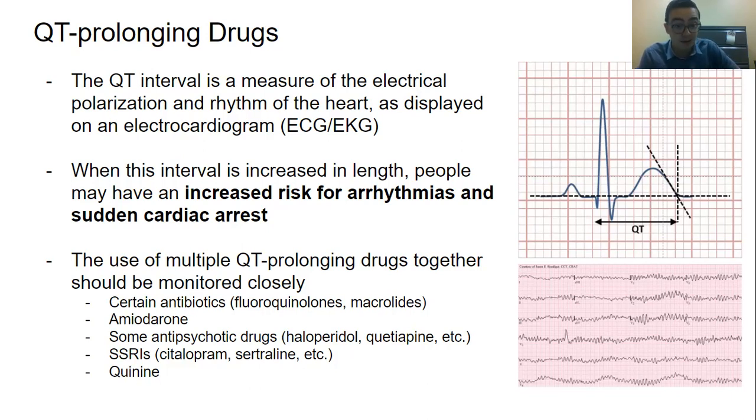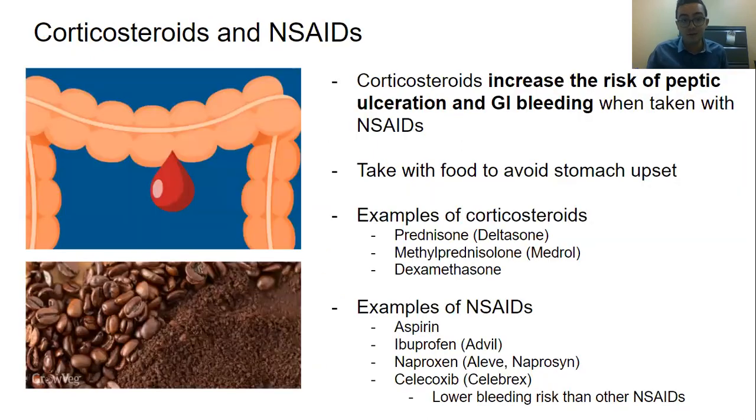It applies to some antipsychotic drugs to different degrees, but probably most notably haloperidol and quetiapine. That's Haldol and Seroquel. Those are the ones you probably see most regularly, but many other antipsychotic drugs do have QT prolonging effects. SSRIs are also very common culprits with QT prolongation. So that would be your citalopram, your sertraline, Zoloft, that sort of thing. And then quinine, which is a anesthetic, it stops people from moving during surgery. So you may see that drug as well. So always have to monitor for QT prolongation to prevent that risk for arrhythmia and sudden cardiac arrest.